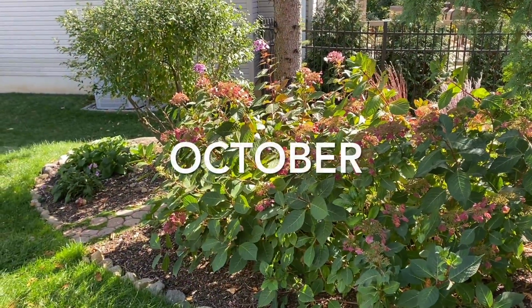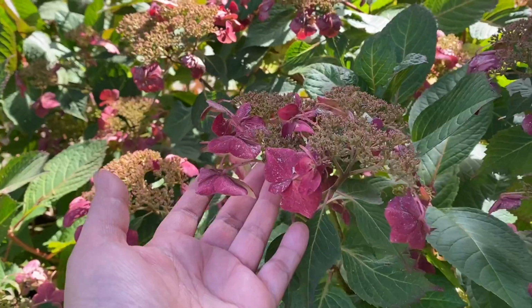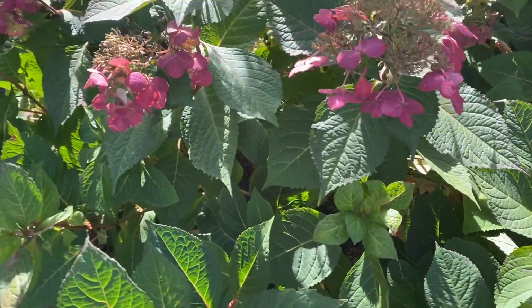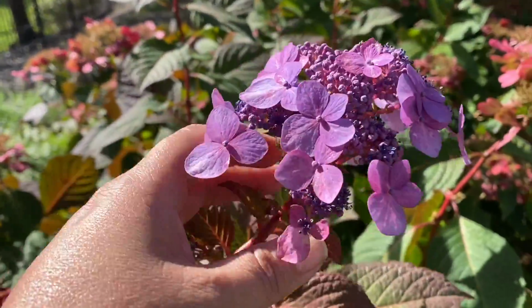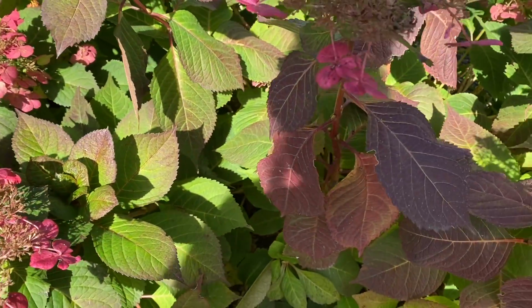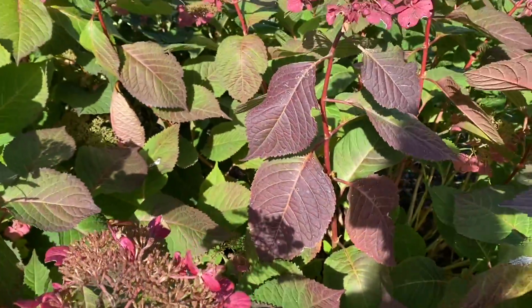Now in October, we started to see the change in color into even a deeper burgundy for the hydrangea, but also was still pushing out some new buds, and even some new blooms were starting to show in the plant. On the other side, where it does get more sun, the leaves were also putting on this gorgeous burgundy color and looking just stunning for the fall.